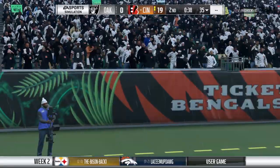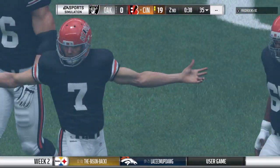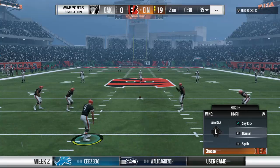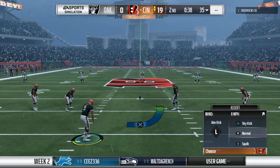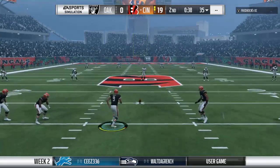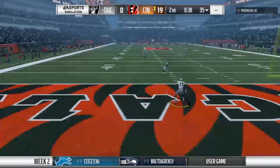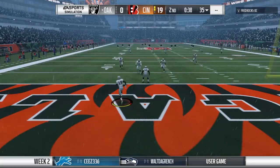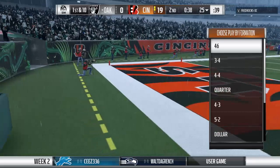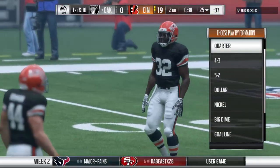And again, it's no good. A few boo birds coming out as he's missed his 2nd extra point here in the first half. The kickoff unit is out on the field, and they will send this one away. And they will not get a chance to return this one as it's through the end zone for a touchback.